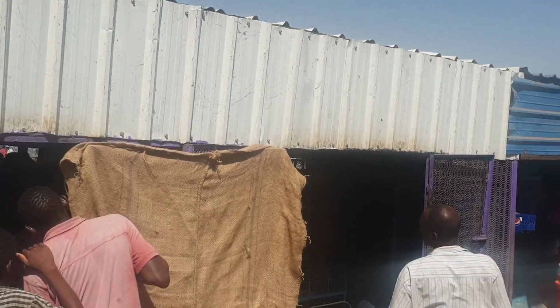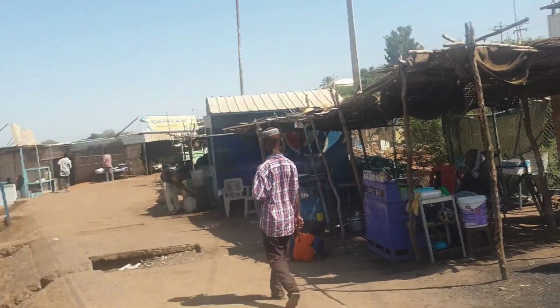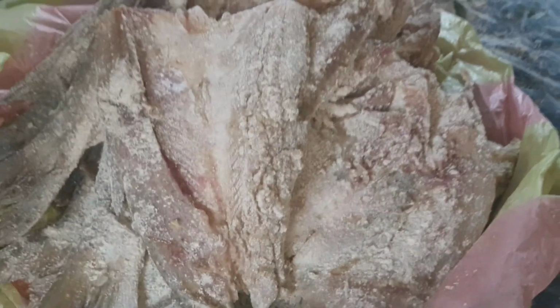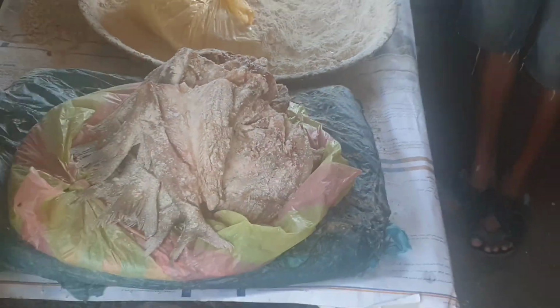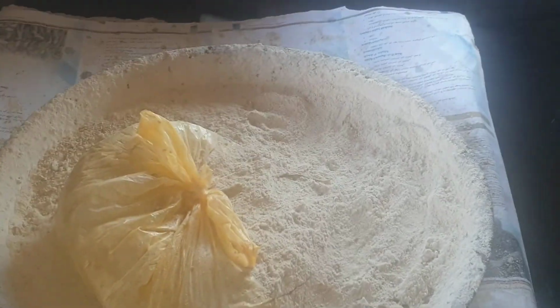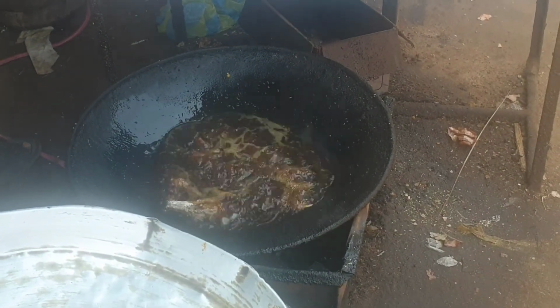This is the market for selling fried fish. We bought fresh fish of Nile River, had it cleaned and got it fried. Keep in mind, there is no free lunch here. They will serve you in Sudanese style. In Khartoum town, rarely will you get such fish in such a type of shop. In fact, not possible.